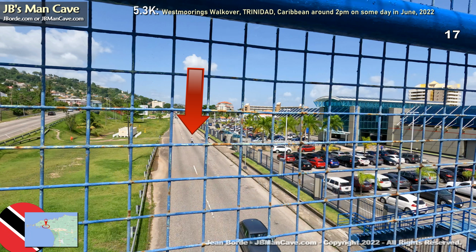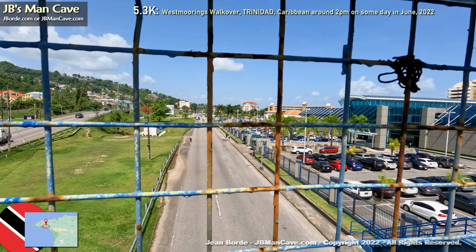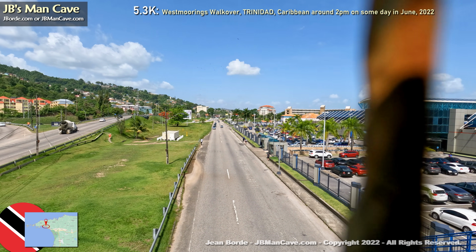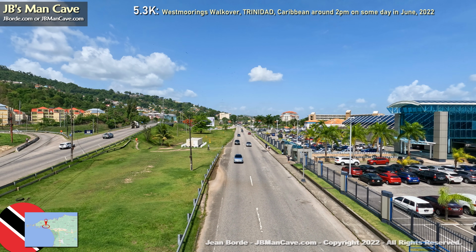You can see that guy down there. See how he's crossing the road? Instead of taking these steps, this walkover, he's running quickly across the road to get to the other side, and they do it so often that there's actually a path there in the middle for people to get to the other side. You know, I don't know, Trinis just don't like utilizing these things. They want the easy way.